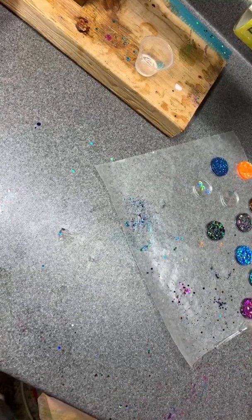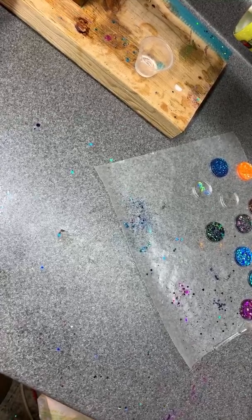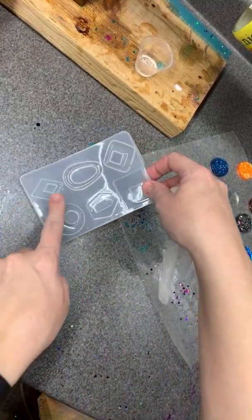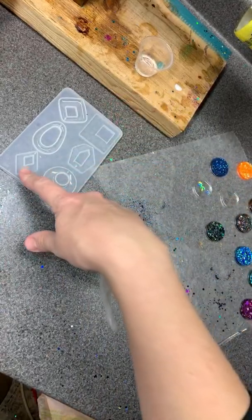So I'm going to mix up a little bit more epoxy real quick. I'm going to use the same molds I did last time. I'm going to use these guys right there until they're full, and then I'll go to that one. But this one's everyone's favorite.